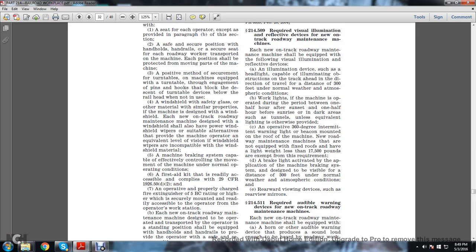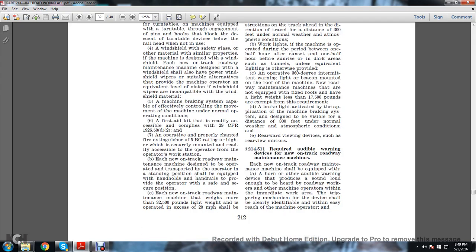C. An operative 360-degree intermittent warning light or beacon mounted on the roof of the machine. New roadway maintenance machines that are not equipped with a fixed roof and have a light weight of less than 17,500 pounds are exempt from this requirement. D. A brake light, activated by the application of the machine braking system, designed to be visible for a distance of 300 feet under normal atmospheric conditions. And E. Rearward viewing devices such as rear view mirrors.